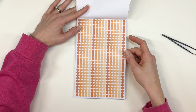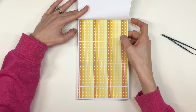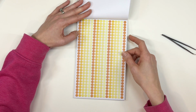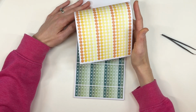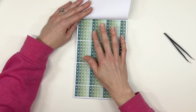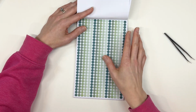Very pretty. Getting into yellows, a little bit of orange left over. I guess it's like a deep yellow. Love, these are just the perfect basics. They're just gonna work so well. Ooh, those are pretty. I love this color. A little bit more jewel toned.